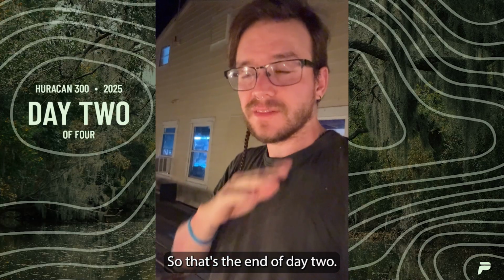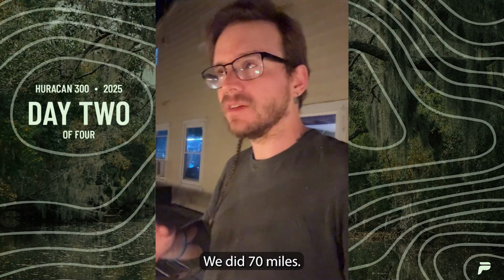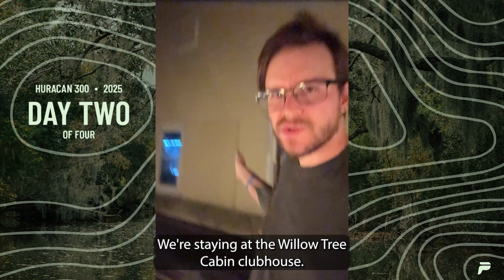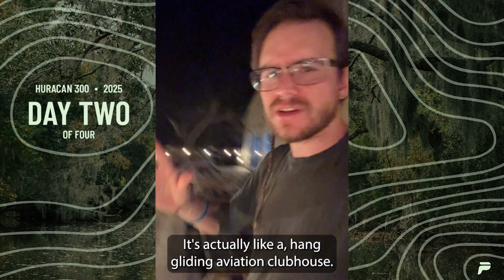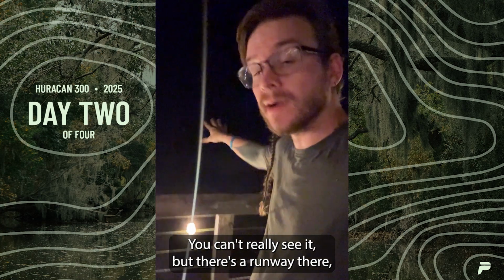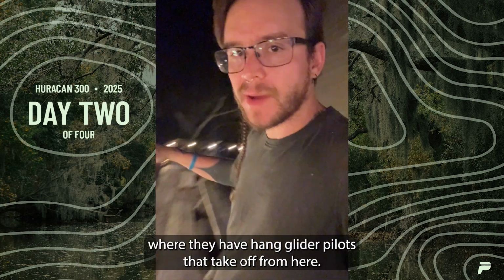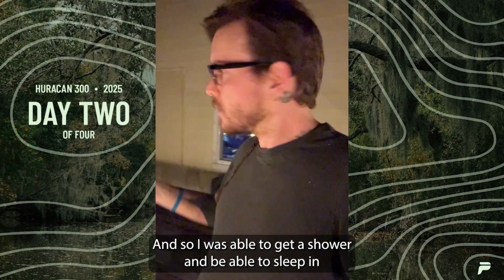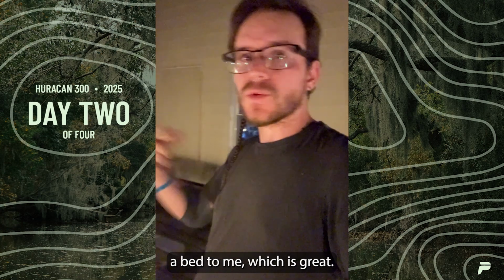So that's the end of day 2. We did 70-ish miles. We're staying at the Willow Tree Cabin Clubhouse. It's actually like a hang gliding aviation clubhouse. You can't really see it, but there's a runway there where they have hang glider pilots that take off from here. And so I was able to go shower. I'll be able to sleep in a bed tonight, which is great.